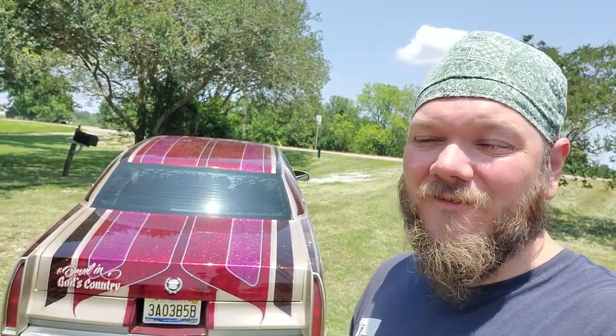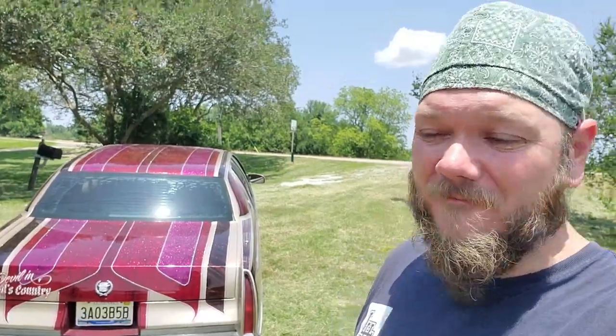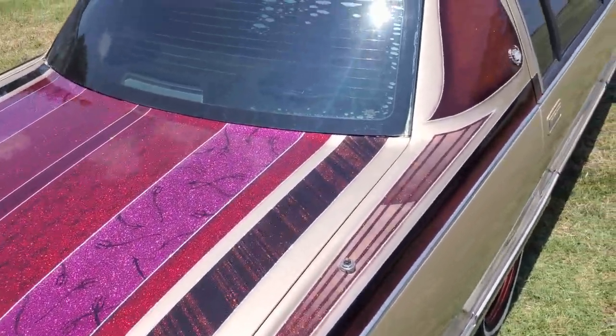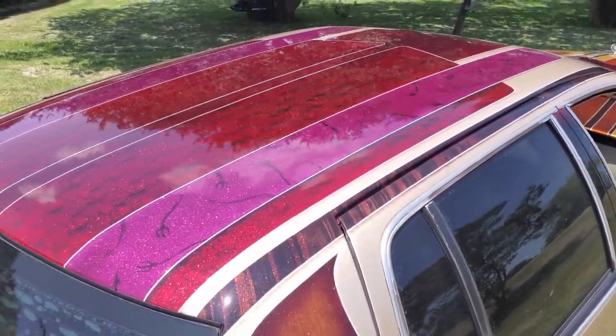Then it just starts controversy, which is always a good thing. It brings attention to the car, gets the car out there. So far, it's had a lot of attention, not even people seeing the trunk, just seeing the whole overall car, and that's always a good thing. So I've still got a ton of work to do with the car. It seems like every time you make something better, it makes something else look worse.